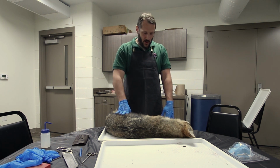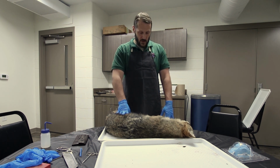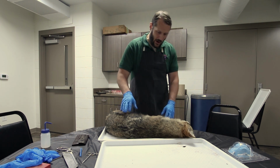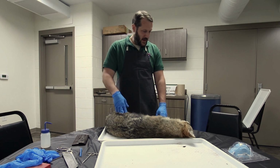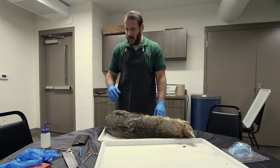But this one came from here in Bristol. I actually found this on Carden Hollow Road as I was coming into work one day. It presumably was hit by a car. It's in great shape. I don't see a lot of external damage, but I suspect when we get inside, we might see some damage and find out where it was hit.